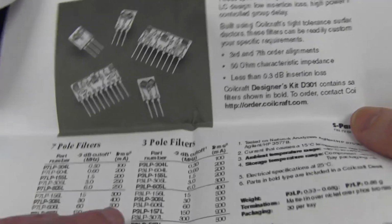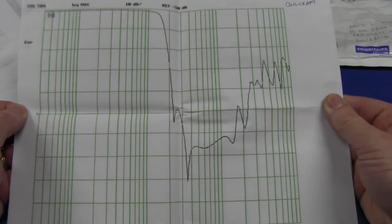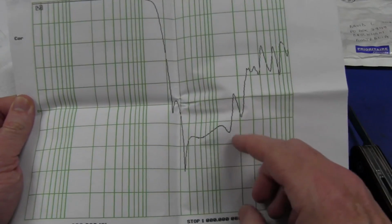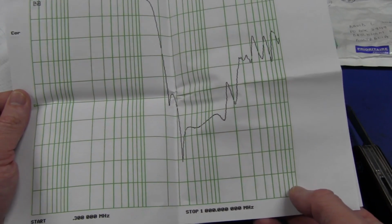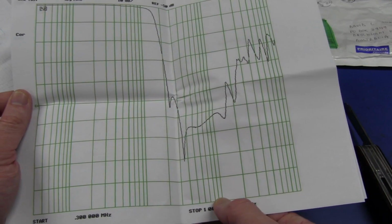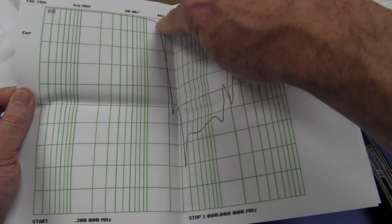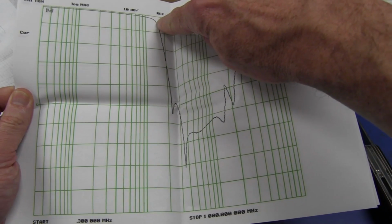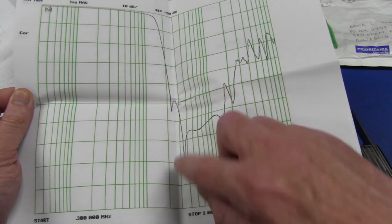There's the low pass filter from Coilcraft, which is included. That's the Coilcraft data sheet. And here you go. Oh, I love graphs. There you go. That's the Coilcraft response, and that stops at 1 gig. So that's 1 gig, that'd be 100 megahertz there, that'd be 10 megahertz. So there's your 15 megahertz there, your minus 3 dB point at about 15 megahertz. That's 20, and then 30, and then boop, boop.